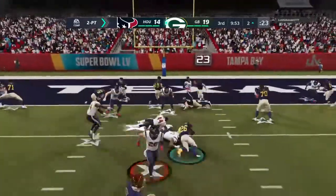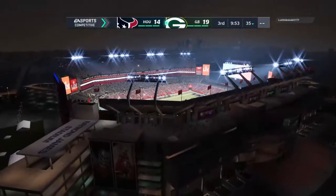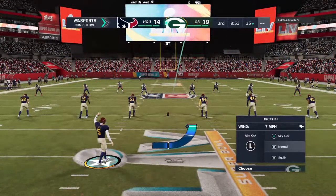They're going to run it with Barkley. And maybe a measure of revenge there. He's had his way in this one, but this time they get him behind the line. Packers 19, Texans 14.